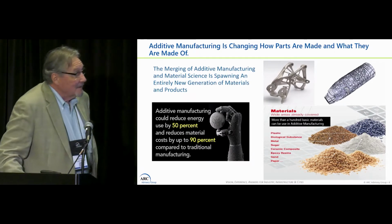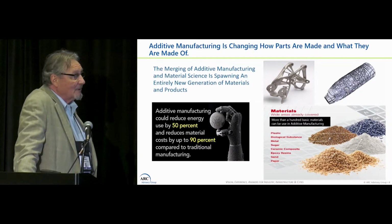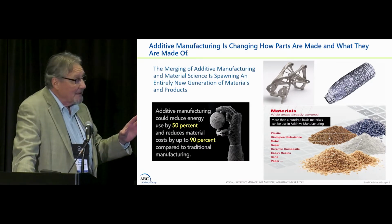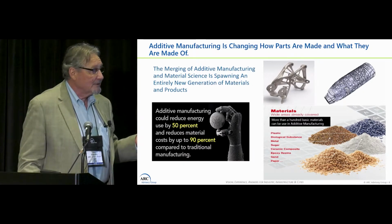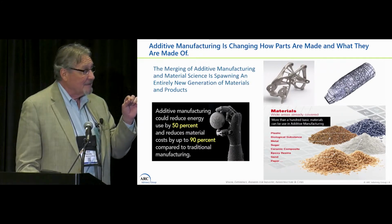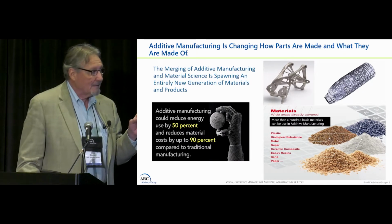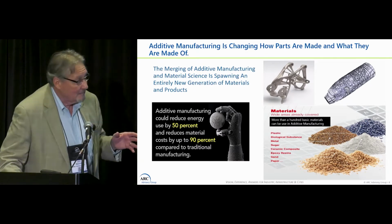Okay, so additive fits into this because additive is changing how they're made and what they're made of. The merging of additive manufacturing and material science together is spawning an entirely new generation of materials and products. In other words, parts are being designed specific in terms of fit, form, and function, and weight to strength ratio, all those, to be printed. They're not being designed to be produced by the traditional production methods.